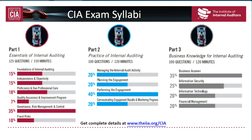Part 2 is more of actionable items. What is the actual work that is done on a day-to-day basis? So again, some of you may be familiar with that because you're currently practicing. For those who are brand new, you look at that weighted percentage, you see that 40% of the exam is in performing the engagement. So that is a huge chunk in comparison to the other 3 domains, which are divided equally. More than 40% is spent on performing the engagement. So again, this is more actionable knowledge base that you will be tested on in Part 2.